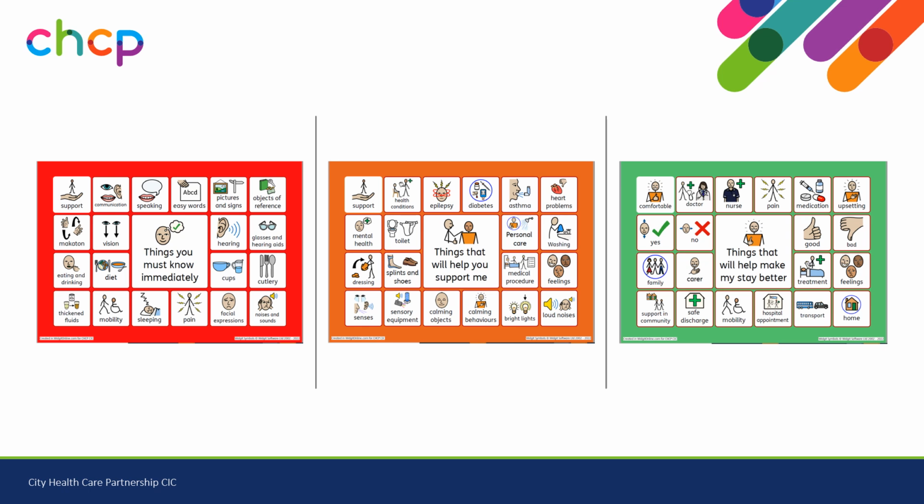These are examples of some communication boards that we created. These are also available on that link to print out. They can be used to generate conversation and discussions when looking at what information needs to go in the hospital passport. We found that sometimes people struggle to think about what information to add, what was really important that staff should be aware of. The images that we've provided on the communication board just help people by prompting them to have a think about the support needs that they have.